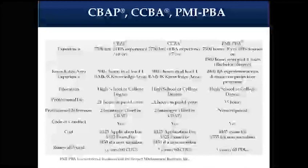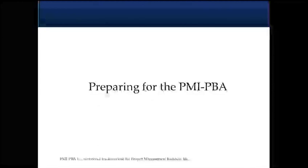All right? There is a code of conduct. It's just a piece of paper. You read it, you sign it. You have to do that regardless of which certification you go after. Both of them do have a recertification process, so that's not a differentiator. The difference is professional references. With the CBAP, you do have to have one or two professional references. For the PMI-PBA, you don't have to have anybody fill out a form or write in on your behalf to be eligible.